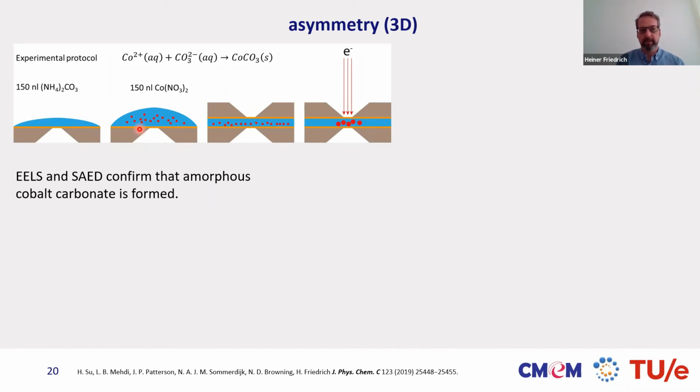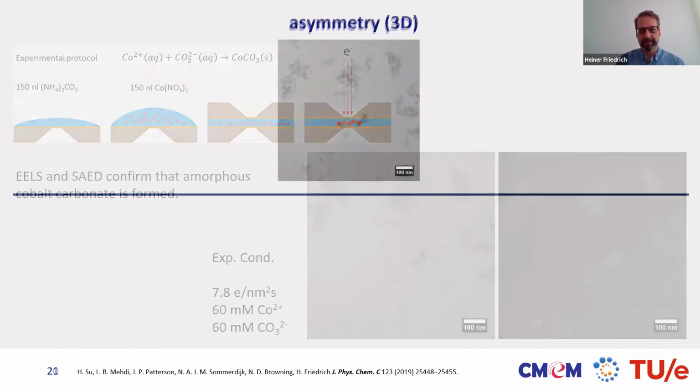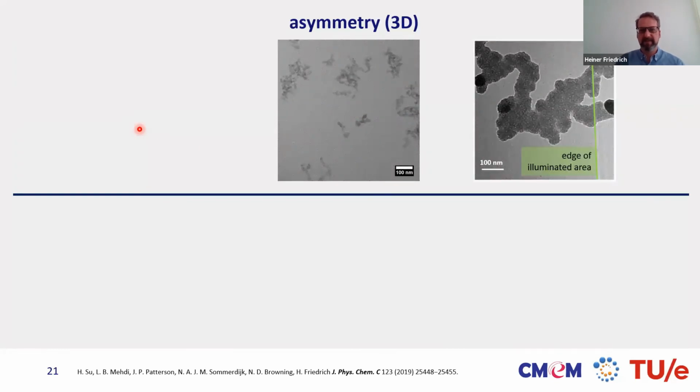Now, we know that we have amorphous cobalt carbonate formed, so that gives us a bit of an interpretation. And here, the images record both bright field as well as high angle annular dark field STEM at the same time, and also at different doses. So for the analysis of these unique or asymmetric structures, let's first try to establish what we are actually looking at. There we have to look at the edge of the illuminated area, because the electron beam causes radiolysis in the liquid and results also in the deposition of a homogeneous layer of cobalt carbonate within the viewing area, which is not observed if you're looking outside. It's much, much brighter here.